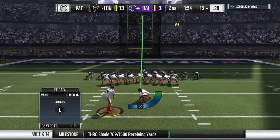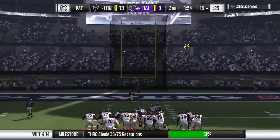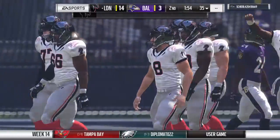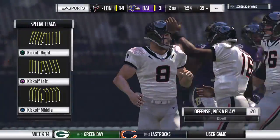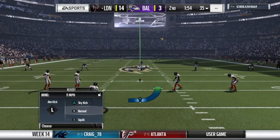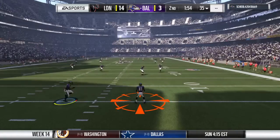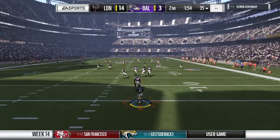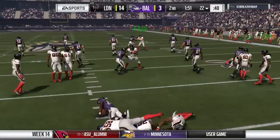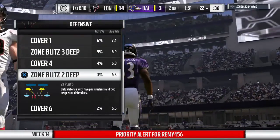McManus now for the extra point. And this one's right through to make it a 14-3 ball game. After the touchdown, here's McManus now to kick it away. This one fielded at the 5. And he'll get it up past the 20 to the 22-yard line. And now Baltimore gets set to take the field.